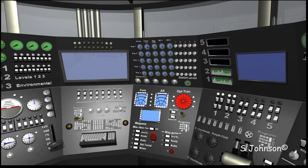If you go aft, the auto doesn't have any meaning. The standard or tactical has no meaning. You basically just launch it. It follows its own, right? The next set of things is mag guns. Those are the ones that were on the wing. Same sort of thing. Standby, ready, auto, fire.